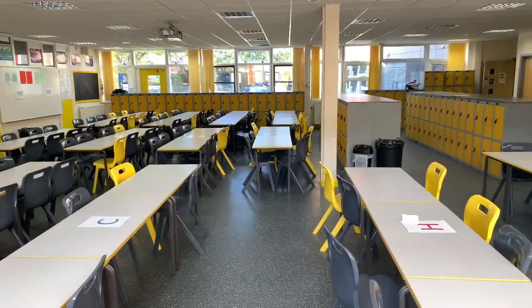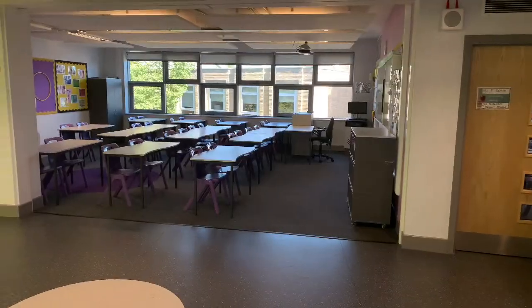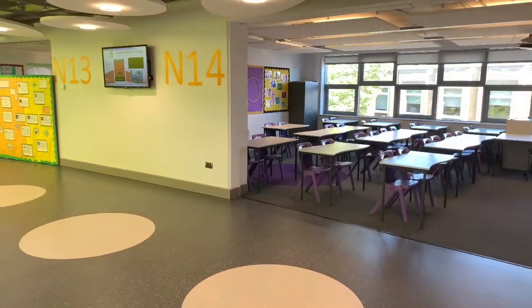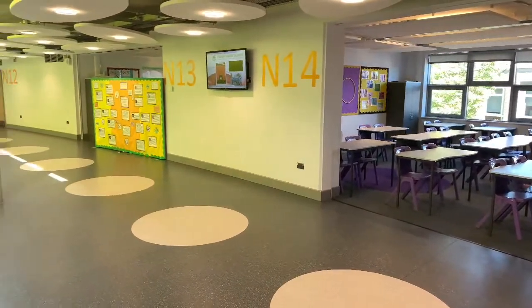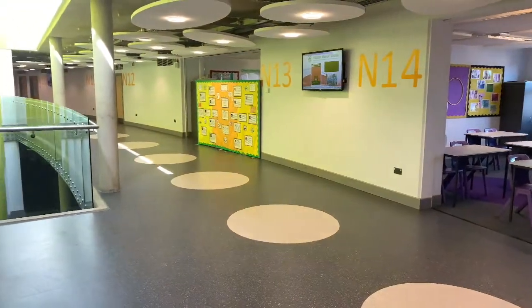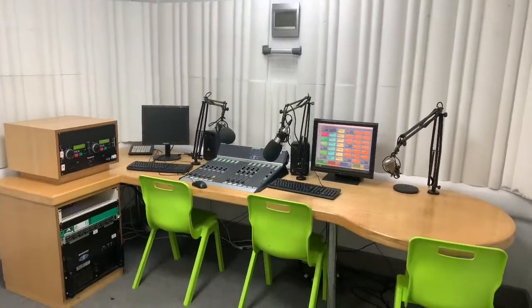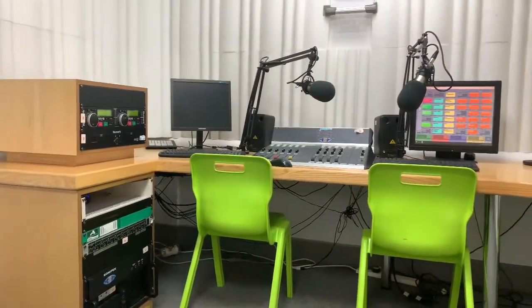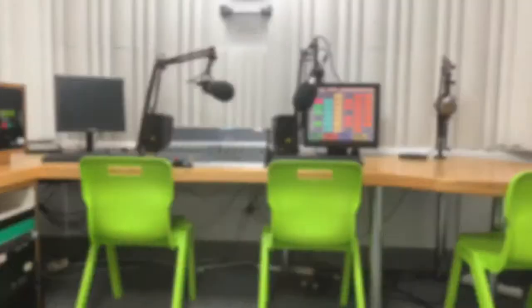This is the Stanhope House area. The M Block is a new building with large, bright and airy classrooms, as well as some open classrooms too. Our radio room is also located here and can be used by students to create their own radio shows, talk shows and podcasts. Fulston FM is really popular.